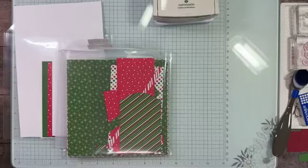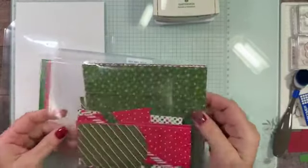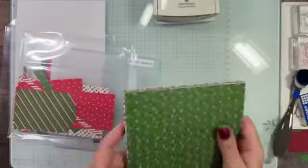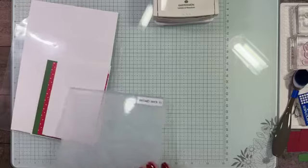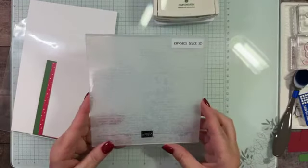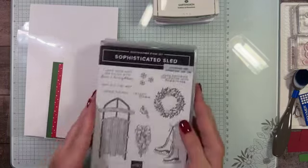So we'll set that. We're also using the Take a Bow paper. I love this pack of paper. It's so wonderful and so Christmassy. Works for just about everything. We're going to be using the red polka dot pattern on this one. Okay, so we've got that. We're using the Exposed Brick 3D embossing folder. And we're going to be using Sophisticated Sled. I'm going to be using the wreath image out of here.